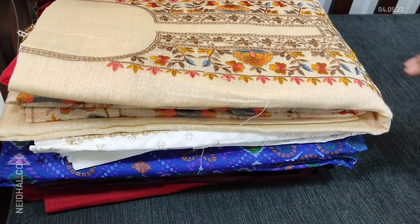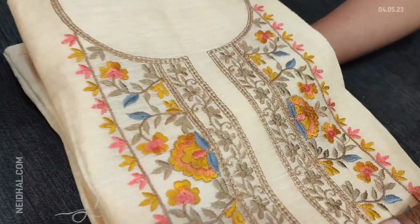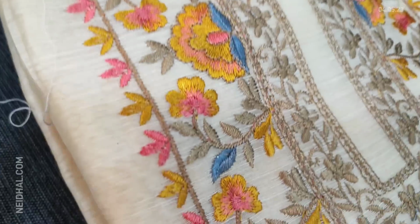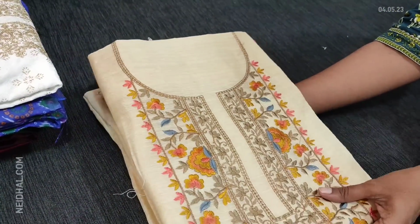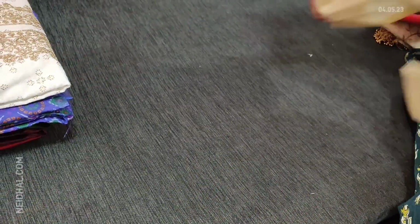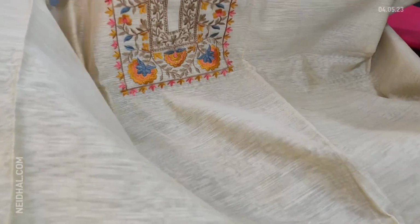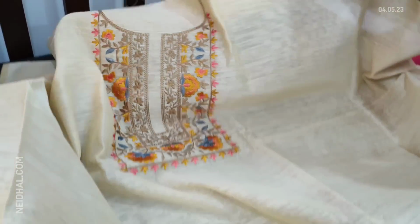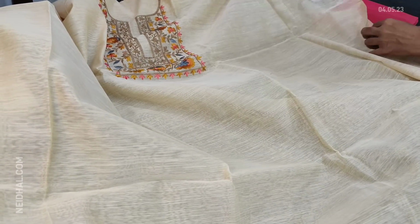Next we are going to see a beautiful set in slub silk cotton. We have restocked this again. This is one of our super designs in rich beige color, very lightweight fabric with the beautiful embroidery work that comes on the yoke portion. It's a single color, beige with peachish pink. The fabric is slub silk cotton, very lightweight material and with the fine embroidery work that comes on the yoke portion. Fabric is thin, lining is needed.